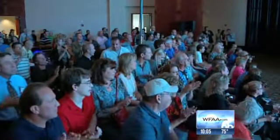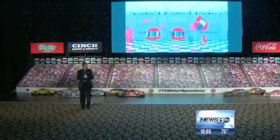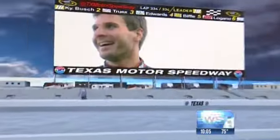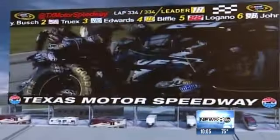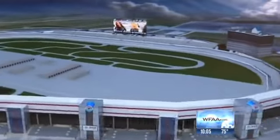TMS president Eddie Gossage is convinced that his 14 million LED ball masterpiece will endure, even if the cost of powering it adds up, about $300 an hour. Of course, if it adds another element of entertainment, the size of which you can't find anywhere else, then the investment is likely to pay off, and then some. Todd Unger, Channel 8 News.